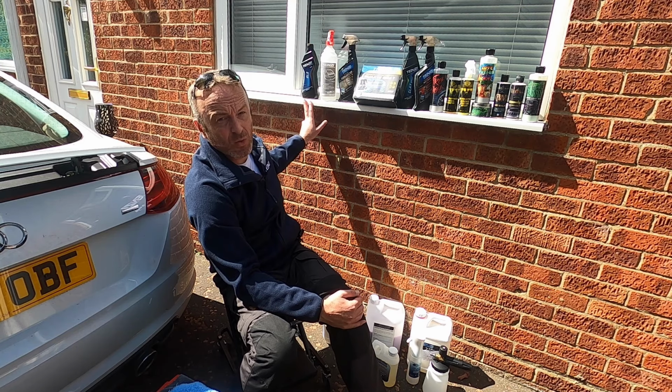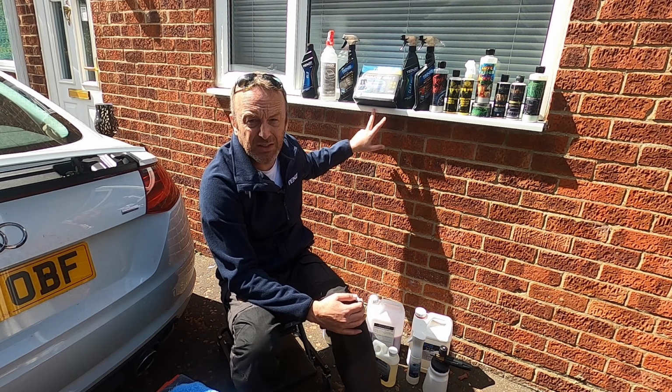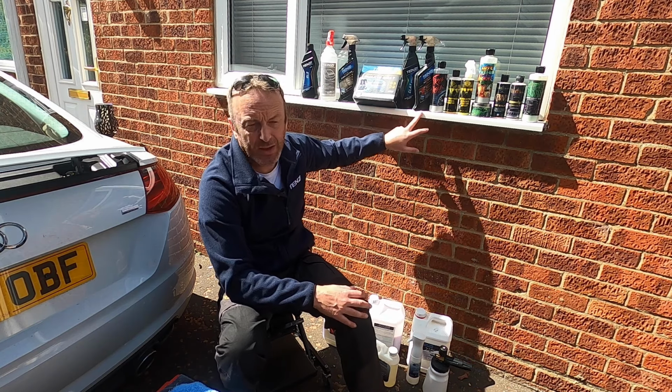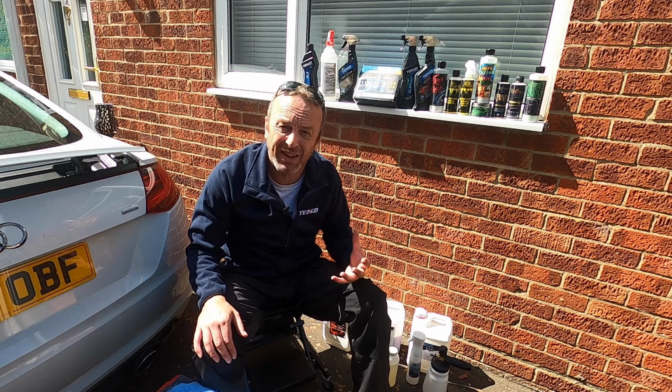Just a quick look at what they've got here. RLS, which is their ceramic quartz reloader. They do all the cleaning stuff like IPA, leather cleaners, leather conditioners, various ceramic coatings from home use to professional standard, clay sprays, wet waxes, and all that kind of stuff. They've got a huge range, and they do domestic hotel cleaning products as well, so they know their stuff, they know their chemicals.